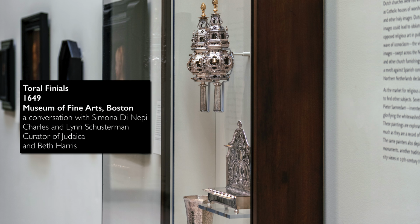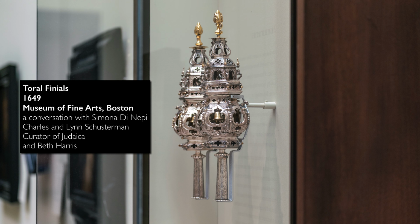We're in the galleries at the Museum of Fine Arts. We're looking at a glass case filled with fabulously beautiful silver and gilt objects. And what stands out are the pair of Torah Finials, objects that would have decorated the Torah.